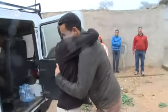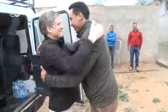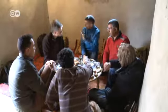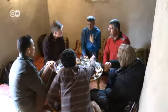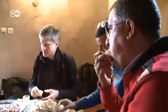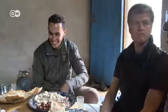Mohammad Hamouali helped build the fog collector. He knows what it's like when water is scarce. Hamouali grew up here. As a boy, he often spent hours every day leading the family's donkey to a spring to fetch water. Now he's an expert at building the new fog collectors. Hamouali will also help build the large installation.